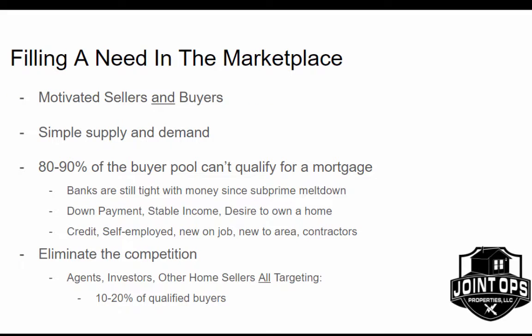With lease options, you truly are filling a need in the marketplace. A lot of real estate investors will talk about targeting motivated sellers because you can buy properties at a discount. But what most people don't realize is there are also motivated buyers. You see, it's simply about supply and demand.